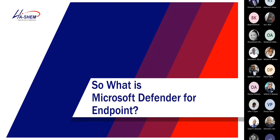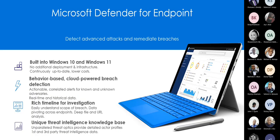So which brings us to the main topic for today, which is Microsoft Defender for Endpoint, which was formerly called Windows Defender for ATP. So we're going to be asking ourselves, what is Microsoft Defender for Endpoint?